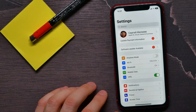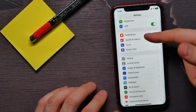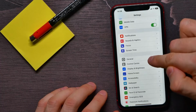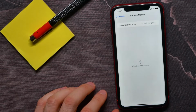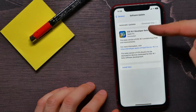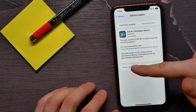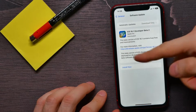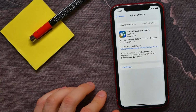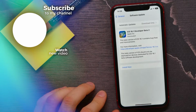And if for some reason that doesn't help, all you have to do is open up your Settings again, here scroll down and get into General again. Then tap Software Update, and here you can check for new iOS update. Here, as you can see, I got it, so I can tap on Install Now to download and install new iOS on my device, because that new iOS version can contain some bug fixes or improvements, so in that way I can solve that problem.